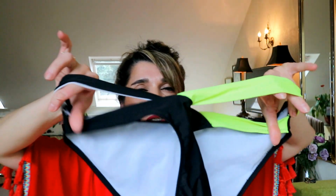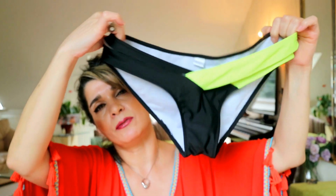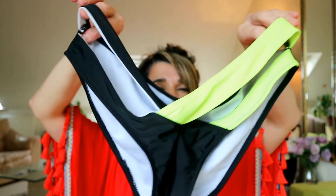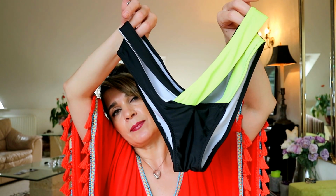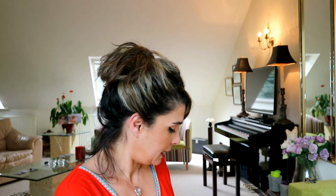These are very pretty because they've got a slight gap there as well. And when you put them on, they look quite lovely. Okay, like that. Oh, like that, looks like there's nothing to it. Oh no. So those are the bottoms. Perfect.